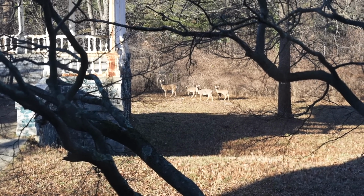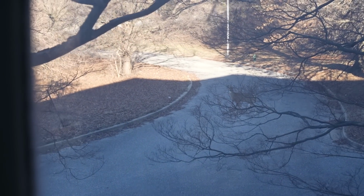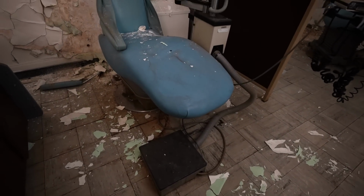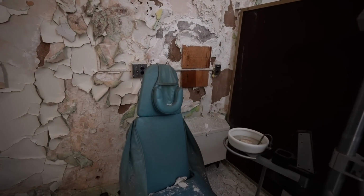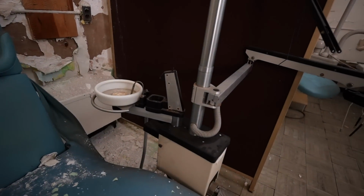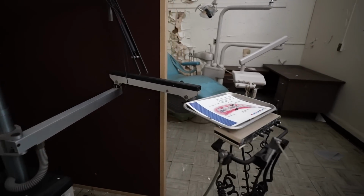A bunch of deer out there. What's up, little buddy? And then this is a great room. This actually has 2 dental chairs in it, both baby blue, next to each other. Got some tools left, a water pick. Looks like some cavity chart here.